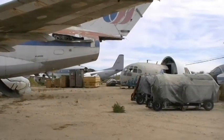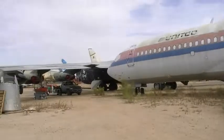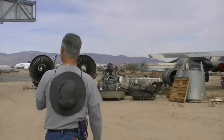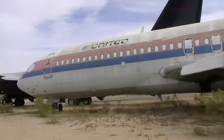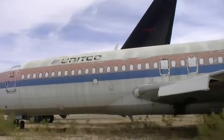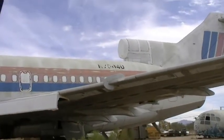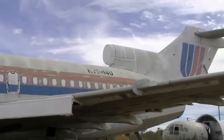C-97 and an L-1011. Now see, this is starting to look a little bit more like home back here. Planes, huh? Well, I try. And what I don't know, I make up. Is that N number 70040? For you. Oh, for you. Oh, yeah, okay.